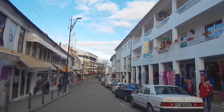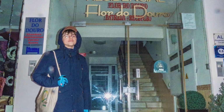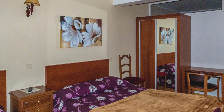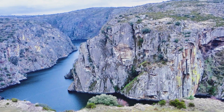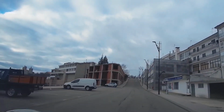By the way, we stayed at the Flor do Douro Hotel. Everything was comfortable. The Spanish bank of the river and even the road we arrived through can both be seen from the balcony. Probably the view was better earlier, before the construction of a new building under the windows.